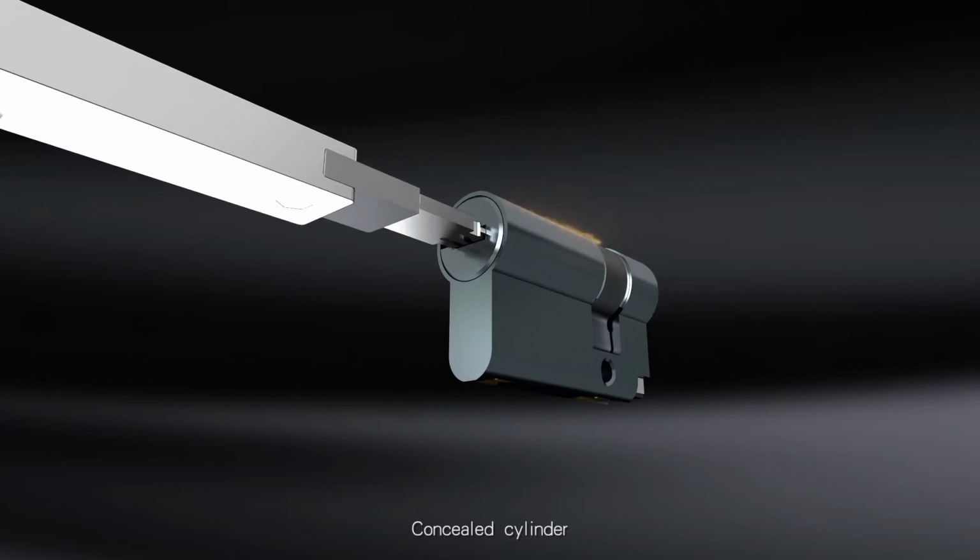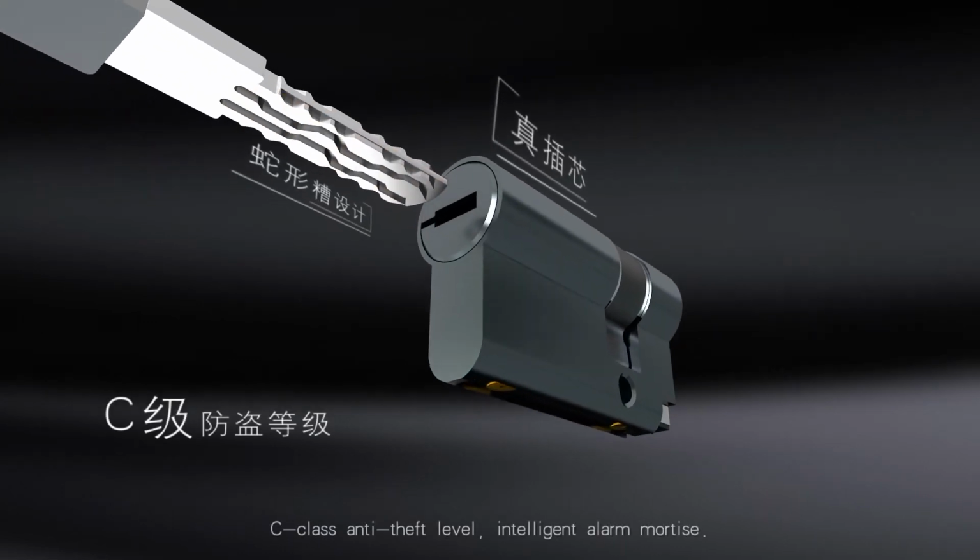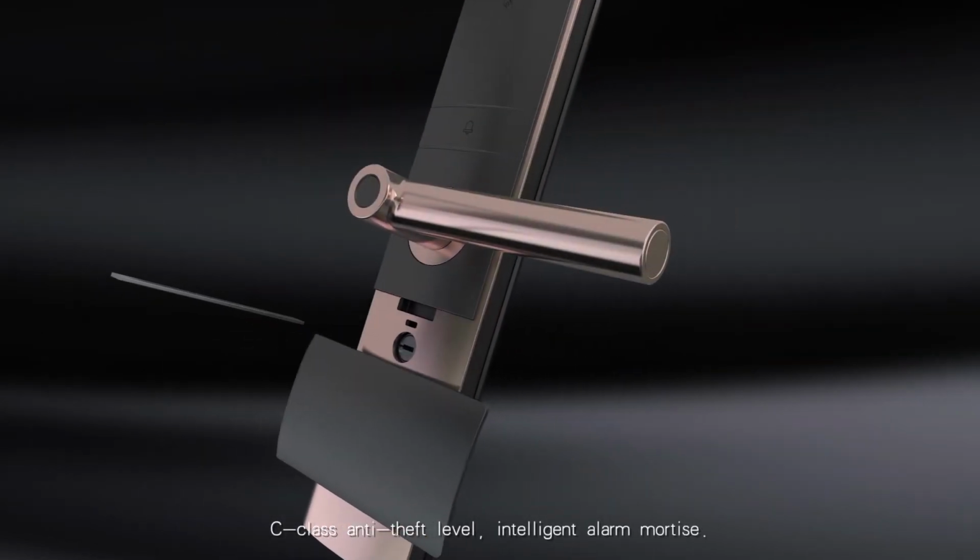Concealed cylinder. C-Class anti-theft level, intelligent alarm mortise.